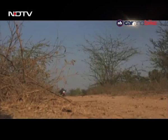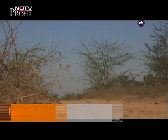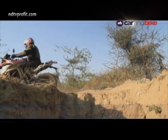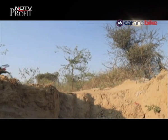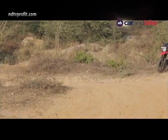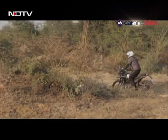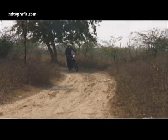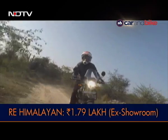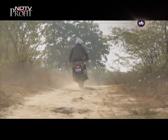The GS offers an entry ticket into the world of BMW GS, but at nearly 3.5 lakh rupees ex-showroom, it is an expensive proposition for an entry-level adventure bike. Despite its quality, styling and finish, it's difficult to justify the price tag the baby GS carries. On the other hand, the Himalayan may not be performance-oriented, but it does everything expected from it quite capably. And with that price tag and easy accessibility, it's our pick in this comparison.